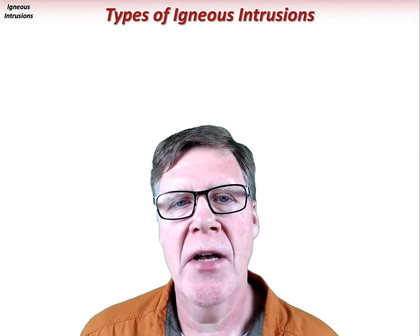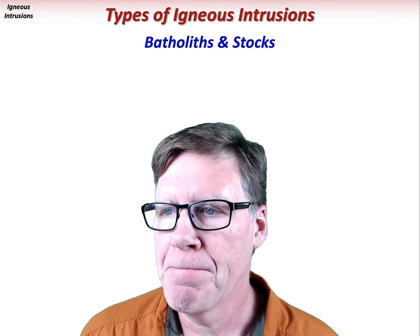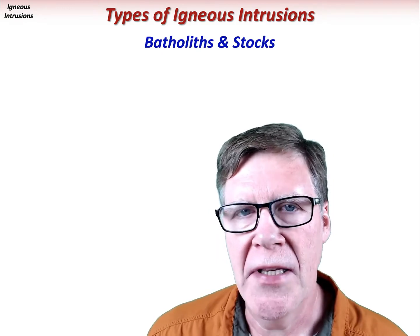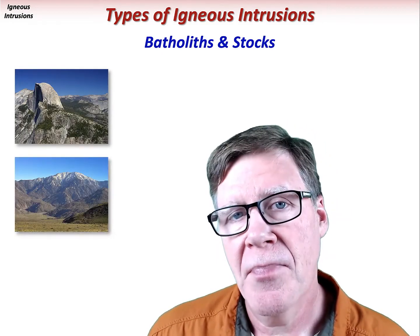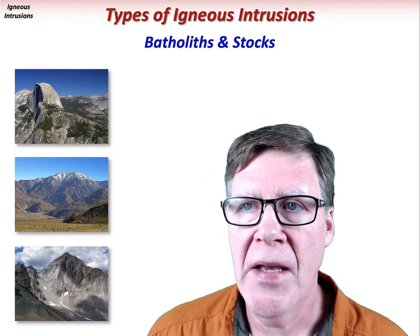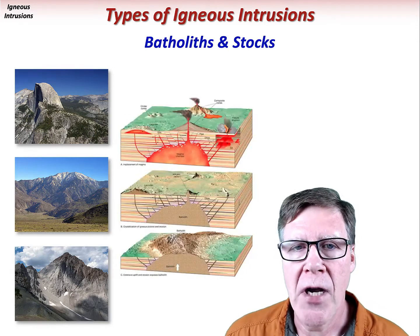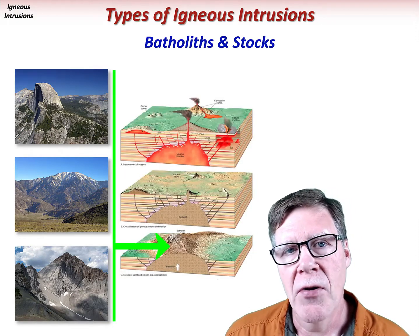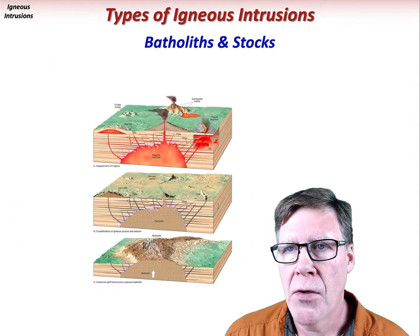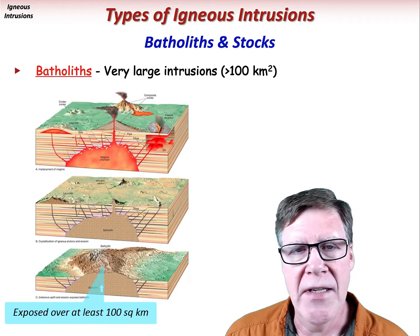Let's start by talking about the larger intrusive bodies, batholiths and stocks. Examples would be the Sierra Nevada batholith in California and the Peninsular Ranges, the Idaho batholith, and others, which essentially represent the magma chamber complexes for volcanic mountain ranges that have long since been eroded away. So, batholiths are the largest plutons, covering at least 100 square kilometers in area.